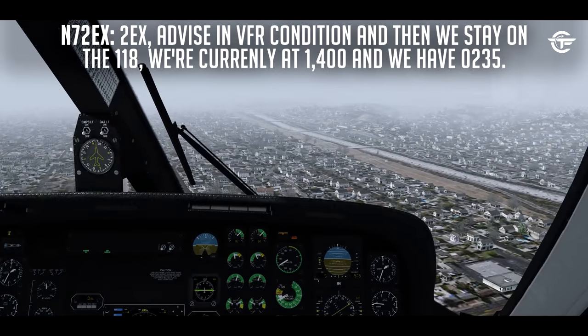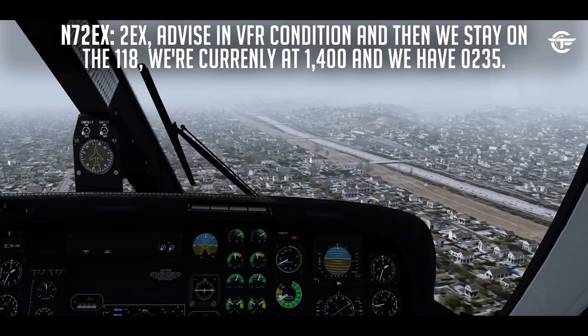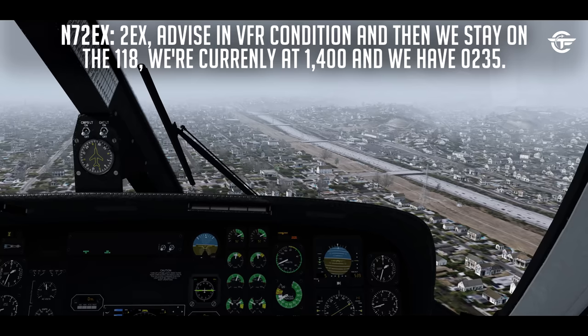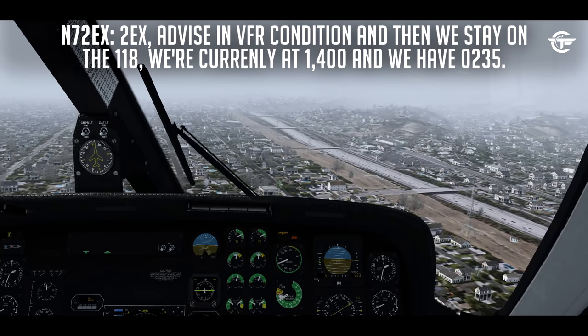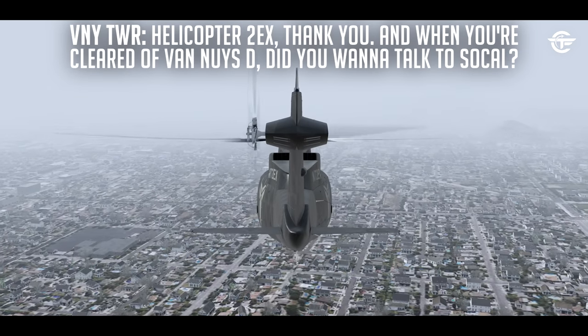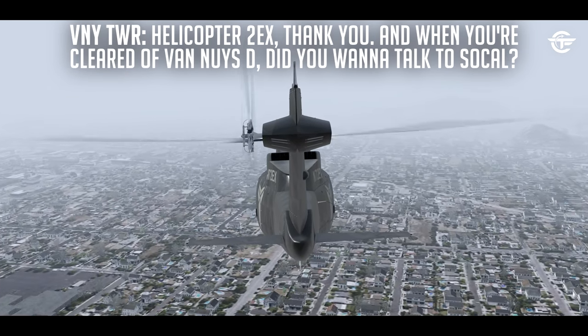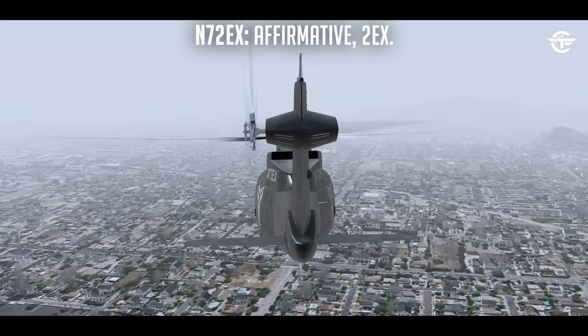2 Echo X-ray, advise in VFR conditions, and then we stay on the 118, so we're currently at 1,400, and we have 0235. Helicopter 2 Echo X-ray, thank you. And once you clear Van Nuys Delta, did you want to talk to SoCal? Affirmative, 2 Echo X-ray.